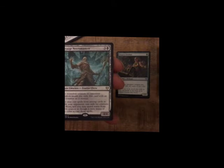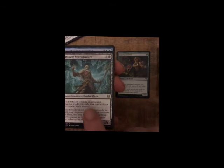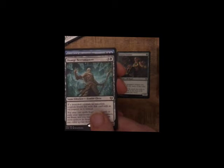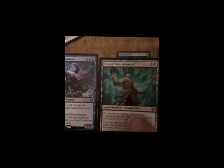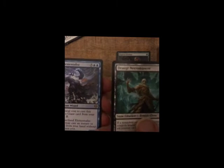And here's the Draugr Necromancer. It's definitely been seeing some play here. Some cool snow decks involve this card. Definitely. Draugr Necromancer. So look at this. We already have 2 rares in this pack. So probably we're already seeing it, this was a really good deal, right?